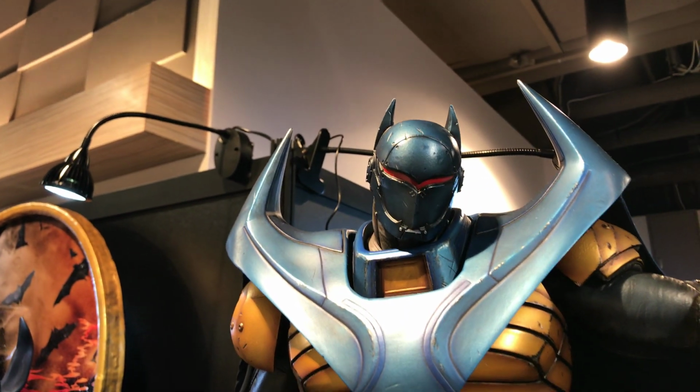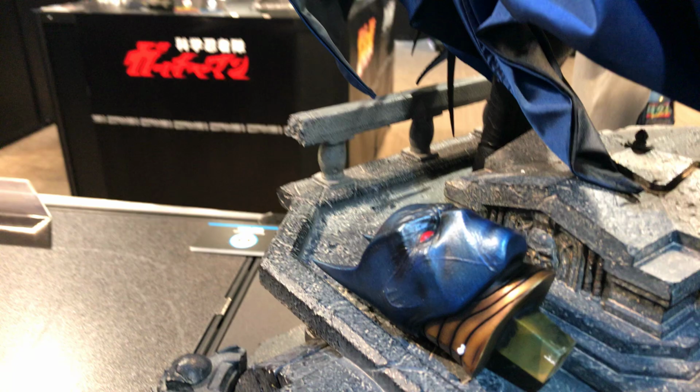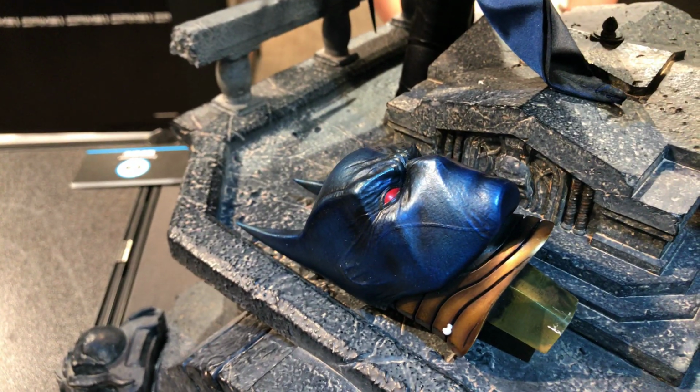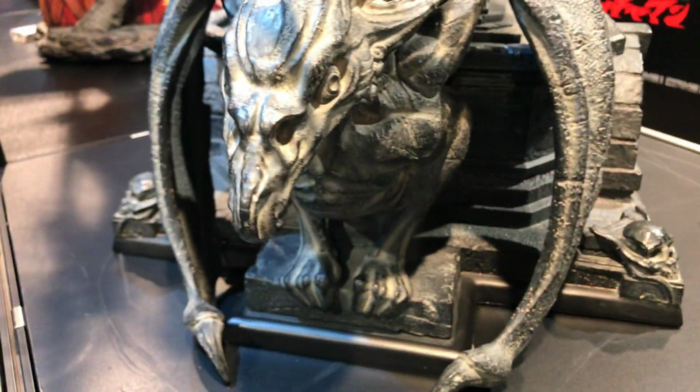This is one of his head sculpts, and that is the other head sculpt. I think there are two, but I could be wrong. There might be three. And his base is fantastic. Definitely has a lot more decoration than Superman.